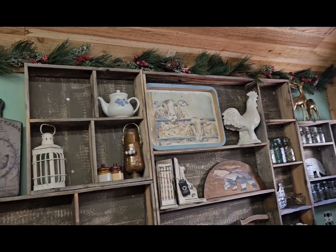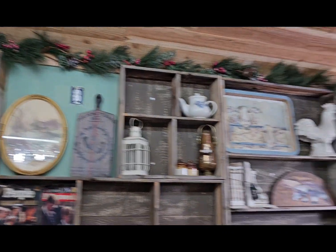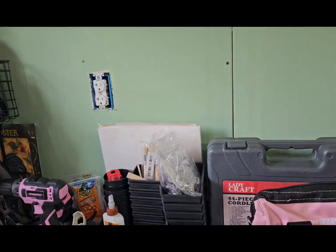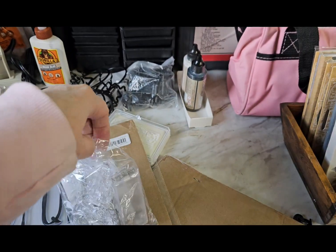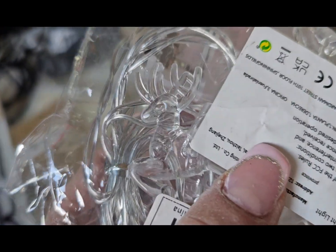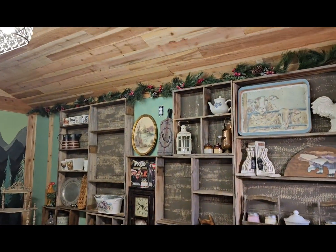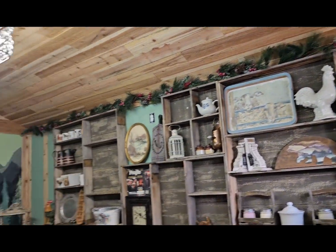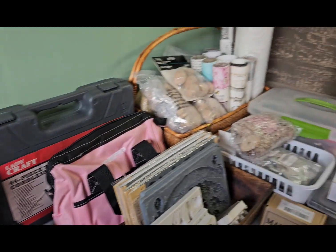I've got the garland up there. I actually have, and I'll probably wait till Honey gets home, but I ordered these, can you see it? It's reindeer lights, and I wanted them for up there where the garland's at. So I got 2 packs of those.